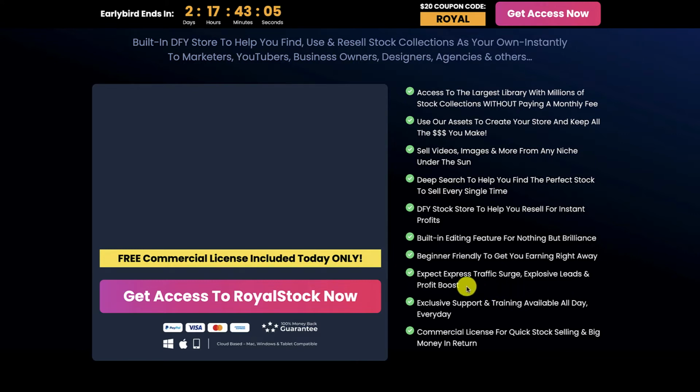Now, it says here that you can expect express traffic surge, explosive leads, and a profit boost. But as I go through the sales page, I don't understand how this is done, because just having a store does not bring in a flood of traffic. So this is an area that I'm not too happy with, because it's not pointed out how exactly you get this done.